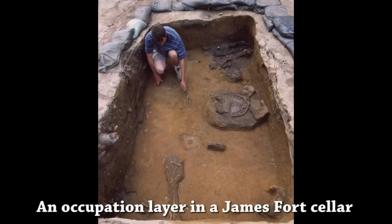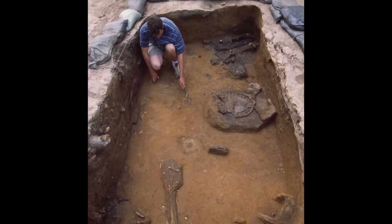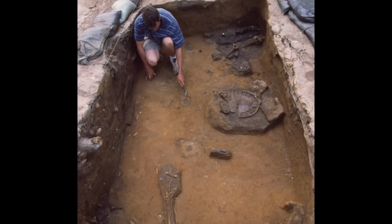There might be artifacts down on the floor that were left in place when the cellar was abandoned, or if the building above it burned down, they may have simply not been able to retrieve their belongings before the building collapsed on whatever was in the basement.